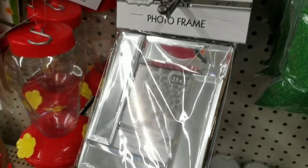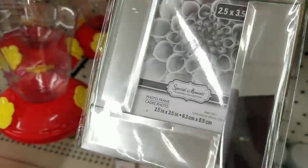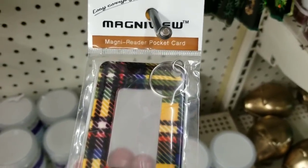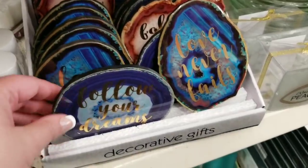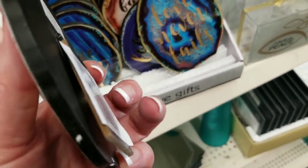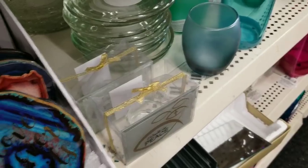And then they have these framed little mirrored frames. Those are kind of cool. And then they have these little keychains. Pocket card. They also have the little signs. See how they have the little, well, they're not signs, little plaques, whatever you want to call them. So they have a few different designs.